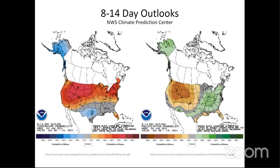Go to the 8 to 14 day, and that warmer signal sinks a little further south. So the whole state's in that warmer signal. And we're also in the bullseye for the wetter signal. And again, the Pacific Northwest and Western US is in that hot and dry bullseye.